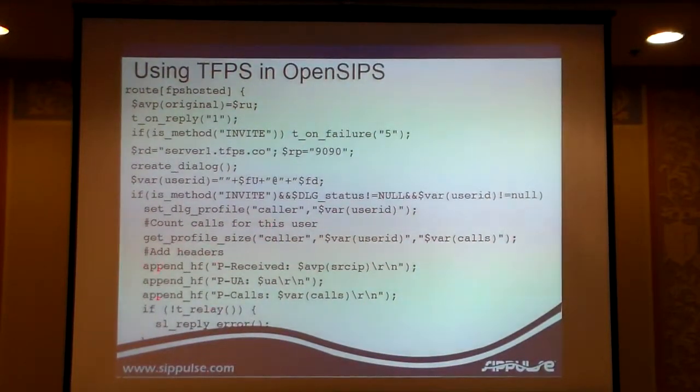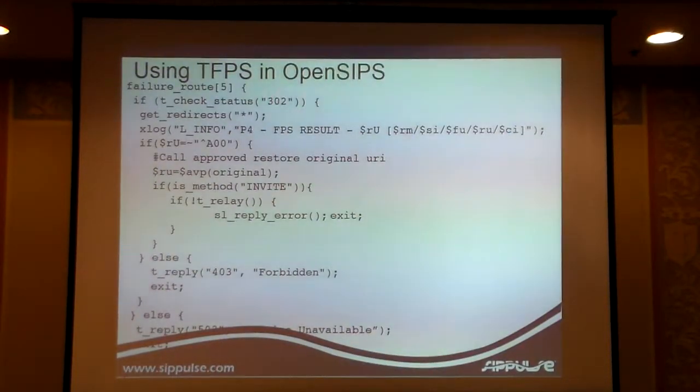And when I append these headers, I could have appended a single header, but now I'm appending 3 headers. I'm sending the simultaneous calls here on these additional headers. And when I send this ahead to the redirect server, and when I receive a response 302, I check the status of 302, get the redirects, and then I know if it starts with A00, it's approved. If it starts with R something, I actually return the code why the call was rejected. Right? You can simply say.